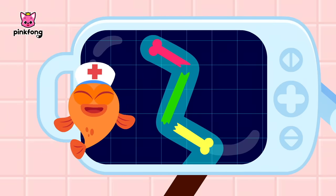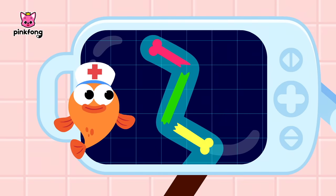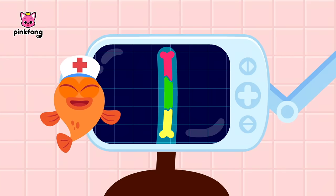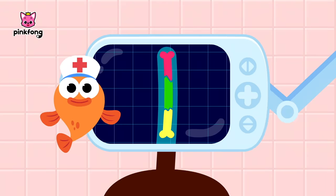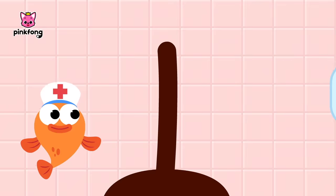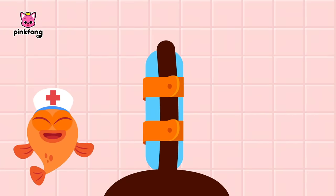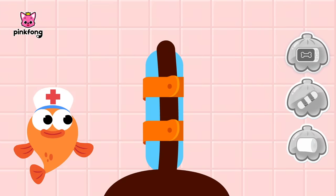Great job! How about we take another x-ray to see if the bones are okay? Wow! Your bones are back to normal! Am I really okay? Of course! Let's hold your tail in place with a splint to let your bones heal. Tail hold done! Finally, let's bandage the tail.